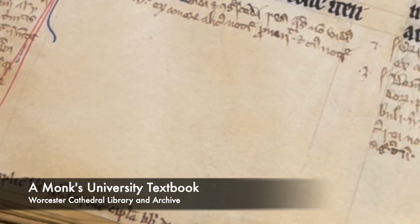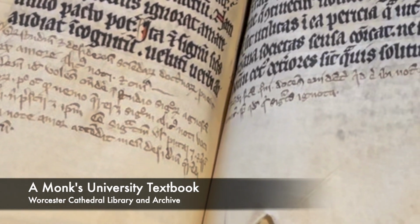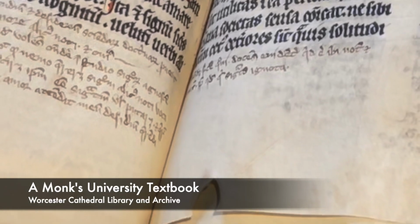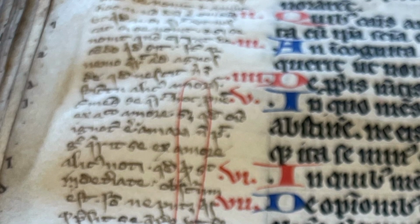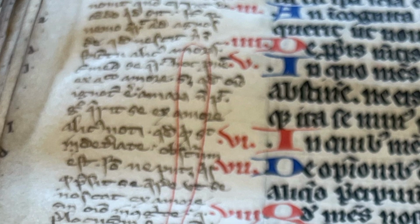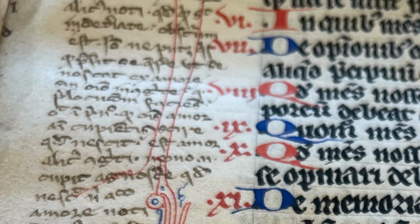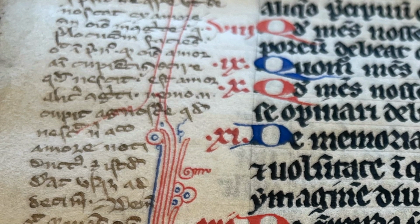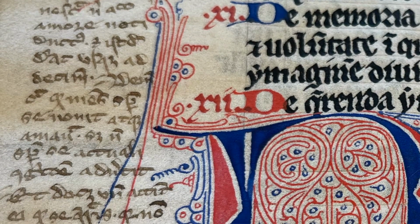I love how these books are clearly working books with all the additions and notes and annotations. And this would have been used over how many years? Well, when they get back from university, the next 2 monks who are going down there, they'd give them their books to take with them. So as you say, probably all sorts of monks got to use the same textbook.